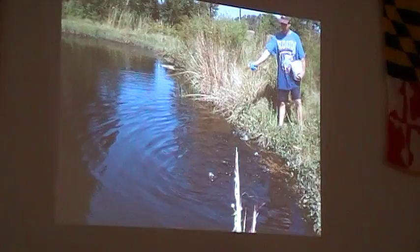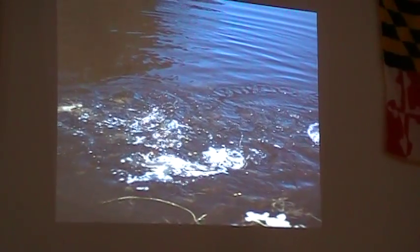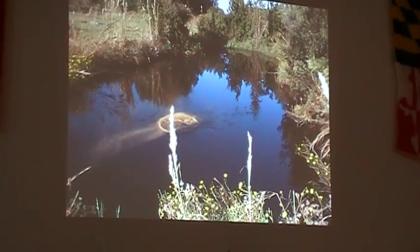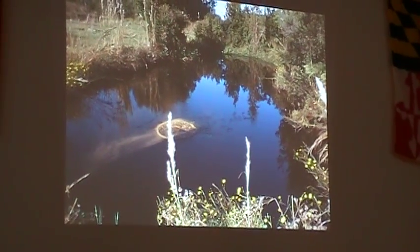We feed the edges of the pools. This is where the breeders are. They stay in the caves that are underneath the banks. We use pellets for the large fish, and we use pond meal for the small fish. And we throw that powder into the middle.